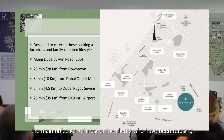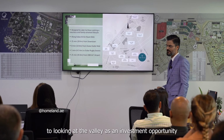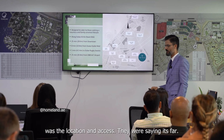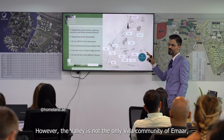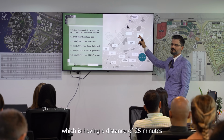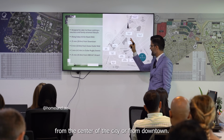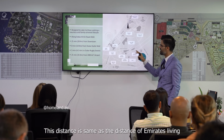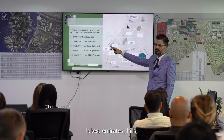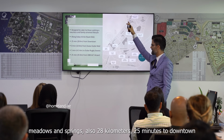The main objection of most of the clients who have been refusing to look at the Valley as an investment opportunity was the location and access. They were saying it's far. However, the Valley is not the only villa community of Emaar which is at a distance of 25 minutes from the center of the city or from downtown. This is the same distance as Emirates Living, Lakes, Emirates Hills, Meadows, and Springs. Also 28 kilometers, 25 minutes to downtown.